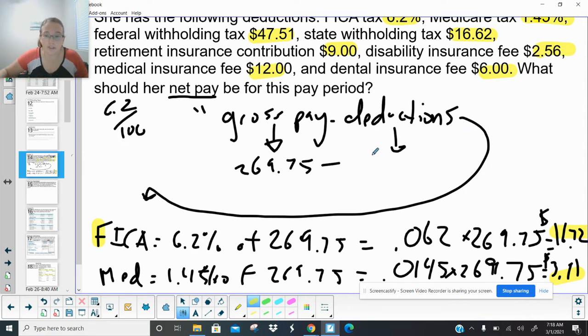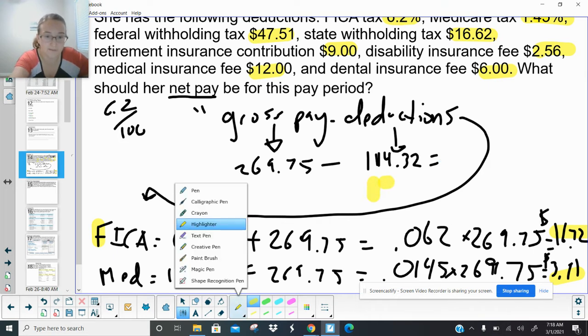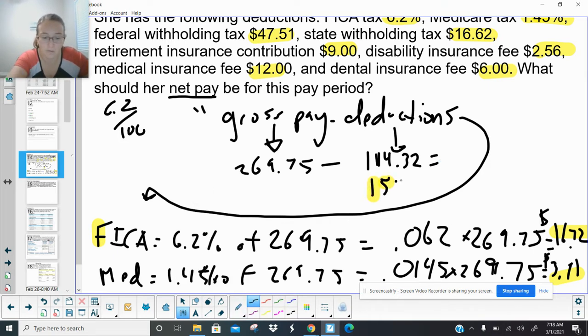Okay, sweet. So I believe you should have gotten, double check this twice. There we go, 114.32. So here is everything coming out of their paycheck. So here's going to be their net pay then. You should get 155.43. So this is their net pay.